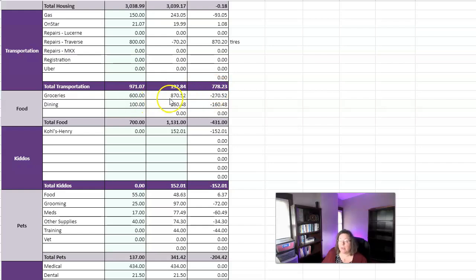In food, we spent 870 on groceries and 260 on dining, which comes to $1,131, which is 431 over budget. This always overwhelms me. Like, I watch it and I keep an eye on it, but I just keep buying food and filling up our freezer and doing all these things because there are sales, and I am not doing a good job managing that section of our budget.